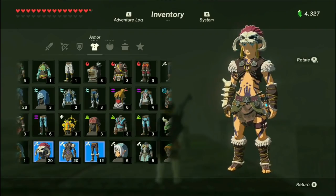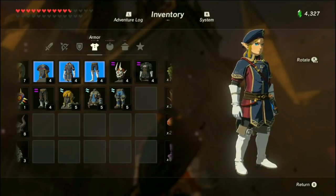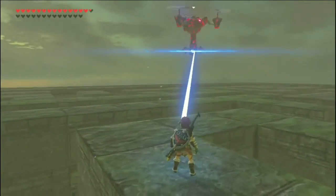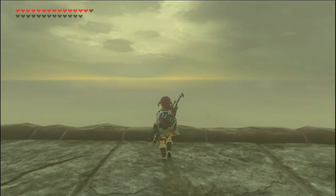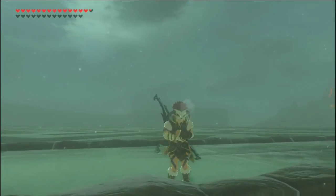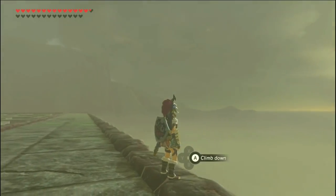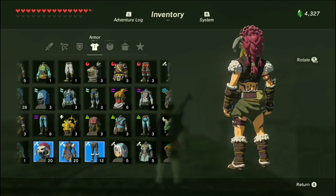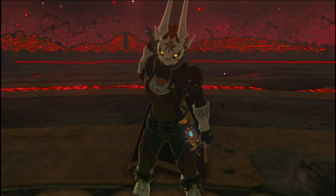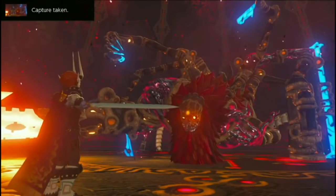My number 8 is the Barbarian set. It has the same set bonus as the Royal Guard set, but also boosts your attack power. The unique design and mystery behind its origins is what makes it stand out. You'll find a piece of the set in each of the 3 labyrinths. When looking back at this, I remember thinking its headpiece was supposed to resemble Ganondorf with that red hair, but that was back when I didn't know the final boss.